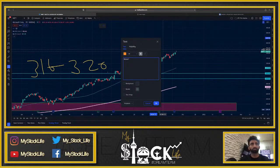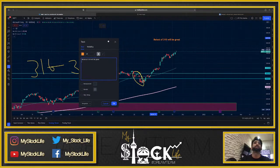A retest of 310 will be great. This can happen this week, next week, after 2 months, after 6 months, or if we continue holding above 340, I mean, there's a lot more upside if it keeps going. But me personally, I will not play to the upside or downside here. I do want more confirmation here.